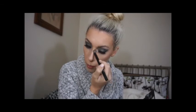I'm just adding a little highlight there to soften up. Alright, now lips. I'm going to turn this off for a second so it doesn't die. Turn it back on and do our lips, okay?